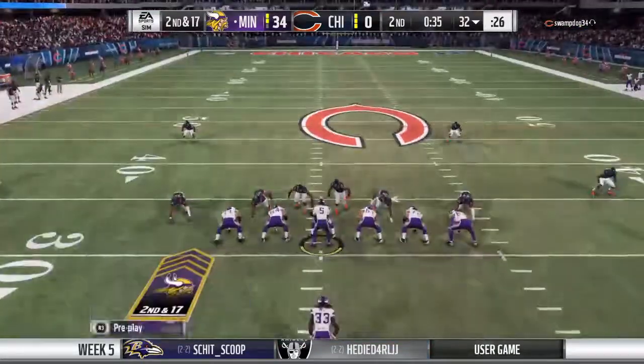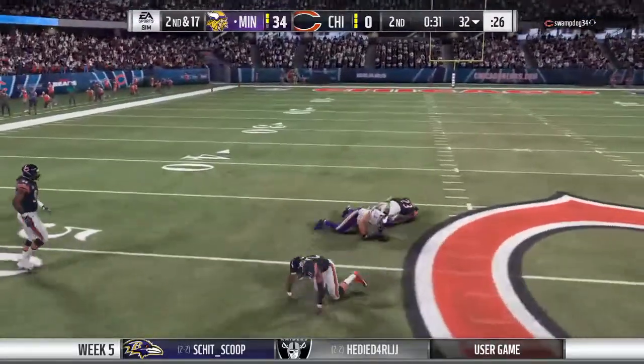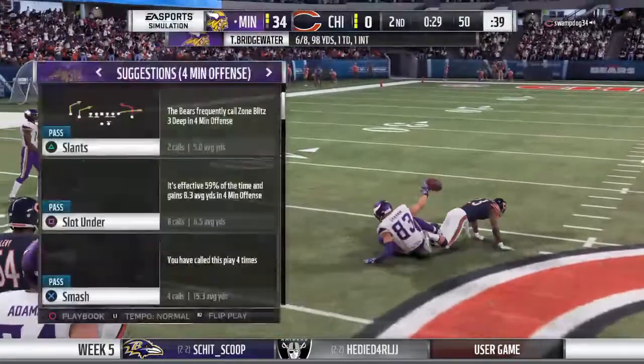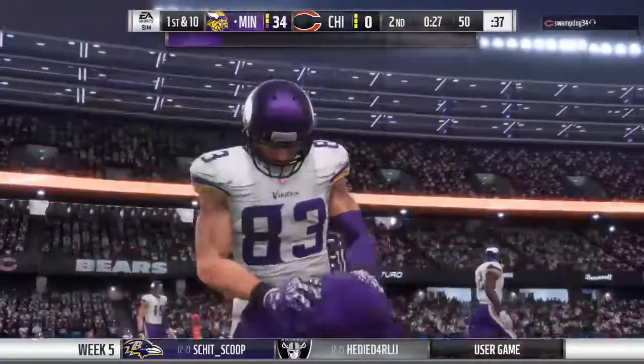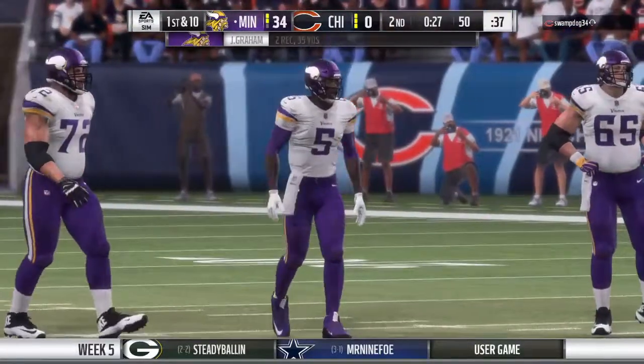Let's go. Second down, Bridgewater. And Graham's got it over the middle. And he gets this one to midfield before he's brought down. And he goes for 18 there as the drive will continue.